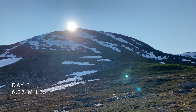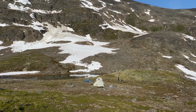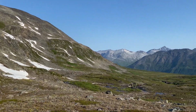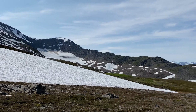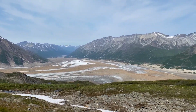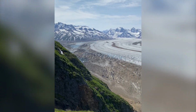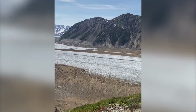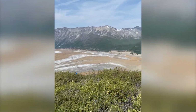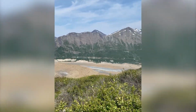It was another beautiful sunny day. I started off the morning drinking a coffee with Bailey's. We left the alpine lake and made our way towards Bremner Glacier. We hiked downhill and stopped at a scenic overlook of the glacier. If you're in this area, I highly recommend taking the extra 15 minutes to get to this overlook. The view is epic from here, and we were able to scout our route for the traverse across the glacier.